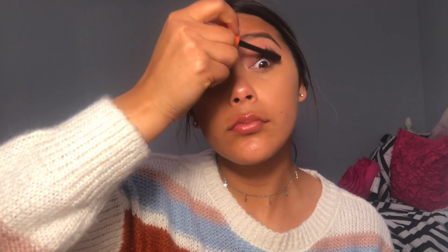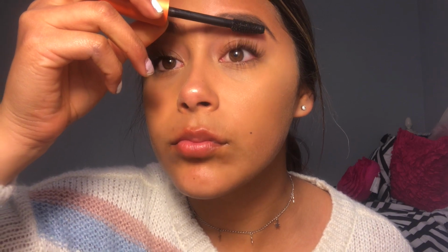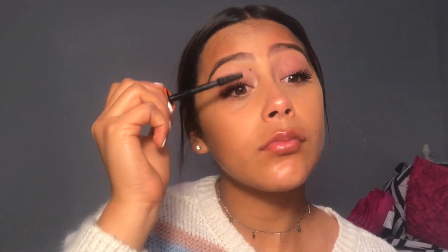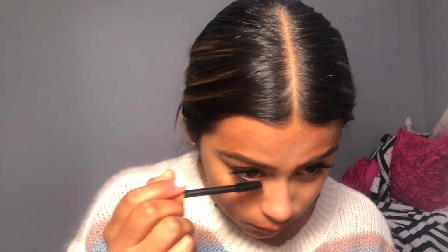And then I go back with the orange one, the Lash Blast, and I get it from the back instead of the front, if that makes sense, because that's how I feel it makes them look thicker and more darker and black, and that's the kind of look that I like to go for. Wow. Yes, again, the mascara is always all over my eyes, but it is okay because we always clean it up ASAP.